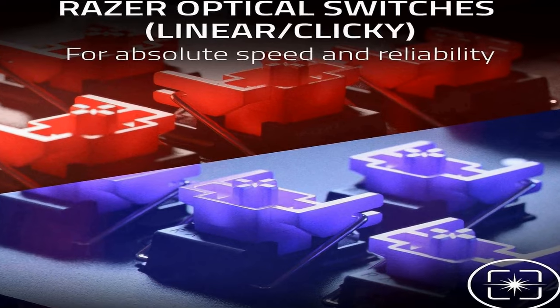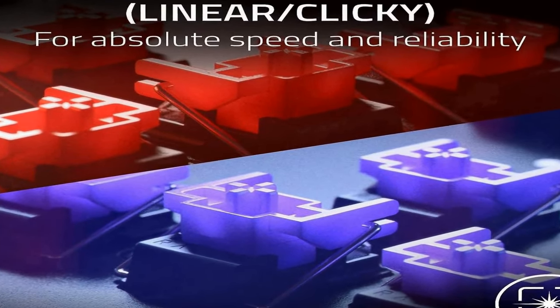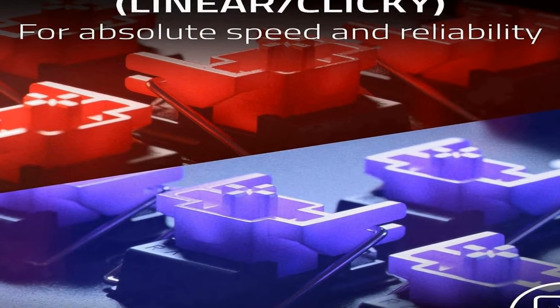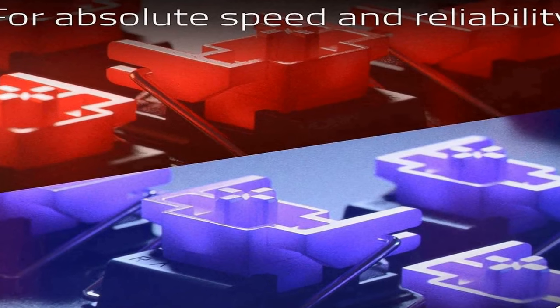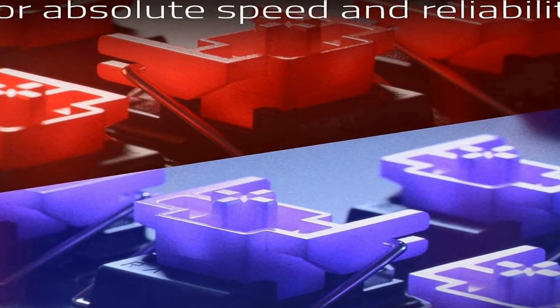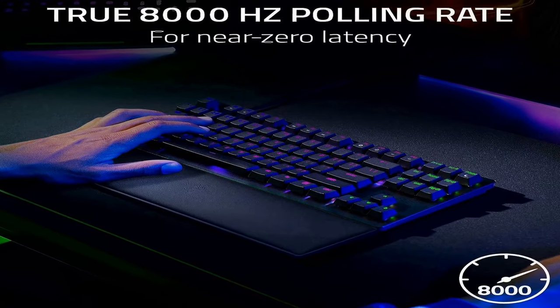Durable and comfortable to use, the Razer Huntsman V2 TKL comes with double-shot PBT keycaps that are resistant to wear and offer a premium tactile feel. The keyboard also includes an ergonomic wrist rest, ensuring comfortable extended gaming sessions.